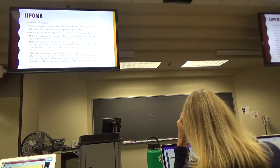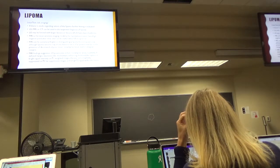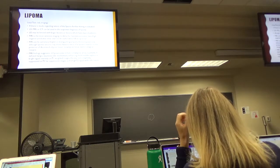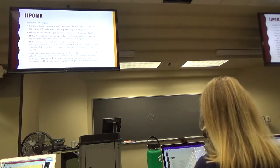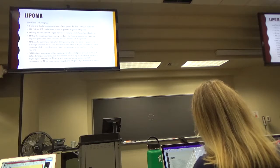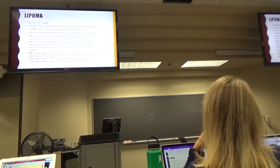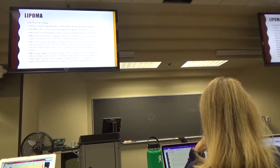This is just talking a little bit more about MRIs, ultrasounds. So when in doubt, I would get imaging. If you're not sure, you can always do an ultrasound. And usually they can tell by what it looks like to define it. Regular borders, nice and sharp, those kinds of things.